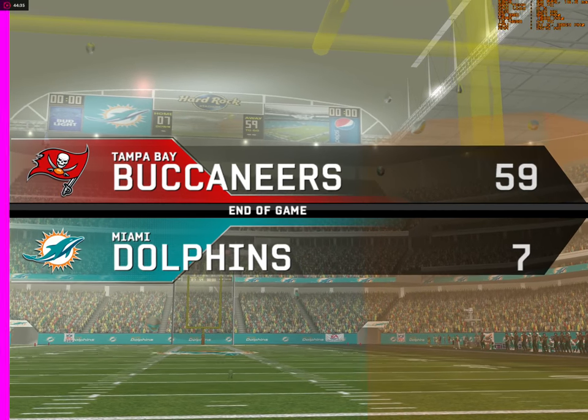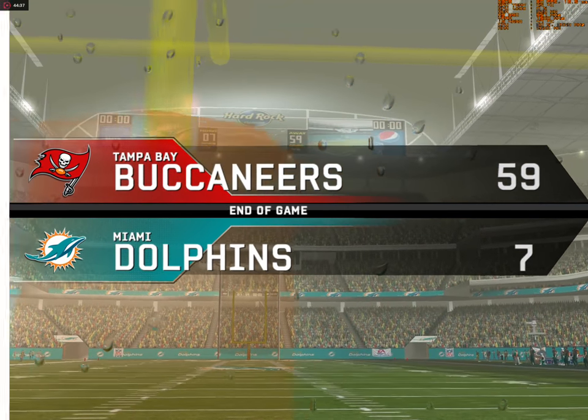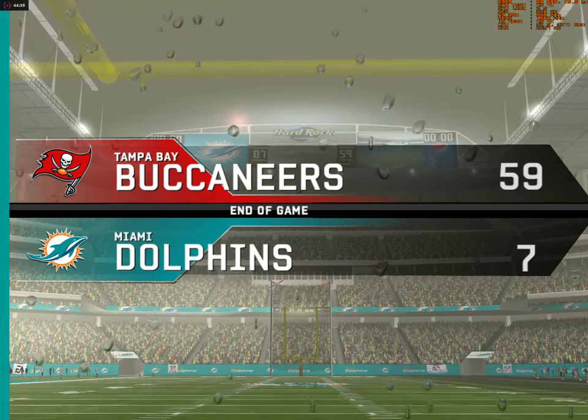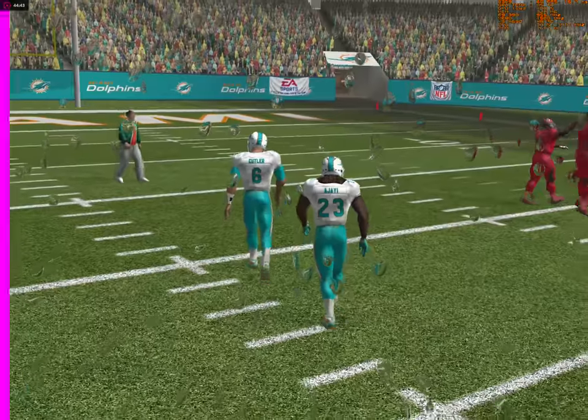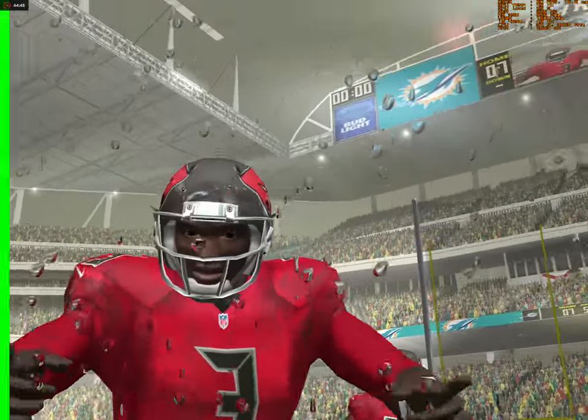That's a lot of scoring, but a one-sided final game. The score is Tampa Bay 59, Miami 7. For EA Sports, this is Al Michaels and John Madden wishing you a very pleasant good evening.